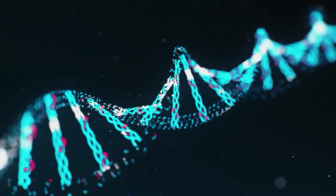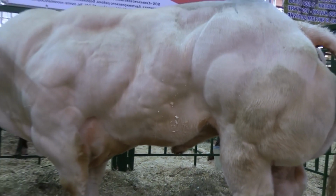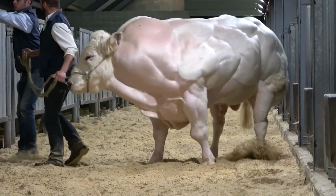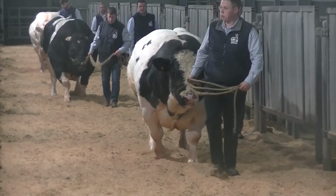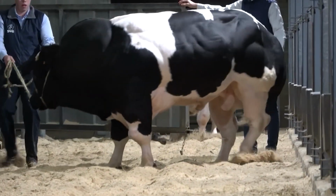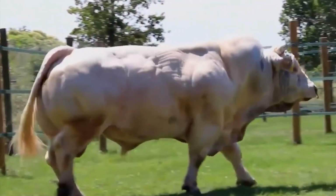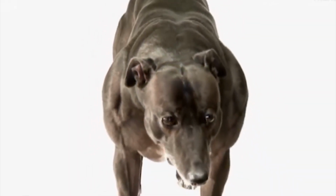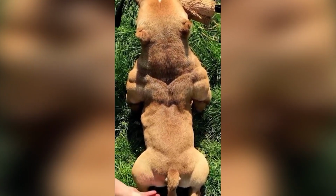No, there were no gamma irradiations as in the case of the Hulk, and there was not even a simple gene modification. Such pronounced musculature is found in many animals as a result of a natural mutation. The gene that is responsible for muscle growth simply becomes more active, so the body in the process of development uses food as a building material for such an impressive muscle frame to a greater extent than in the case of ordinary animals without this gene. This mutation occurs not only in cows, but also in other animals, for example, in dogs.